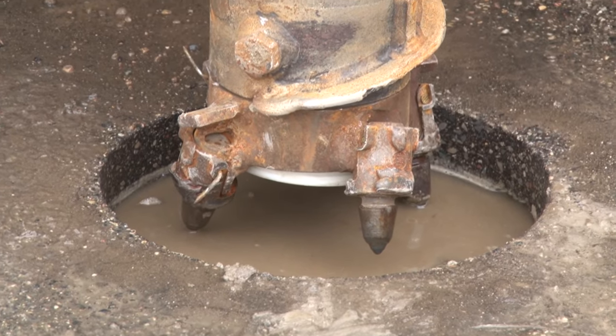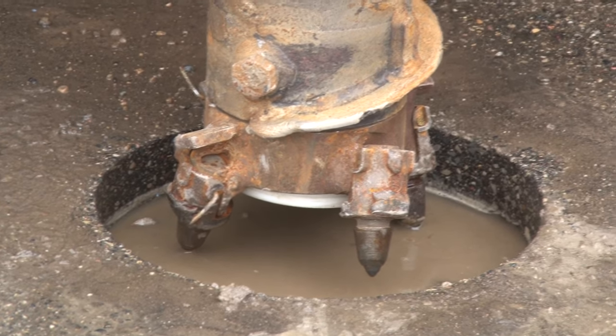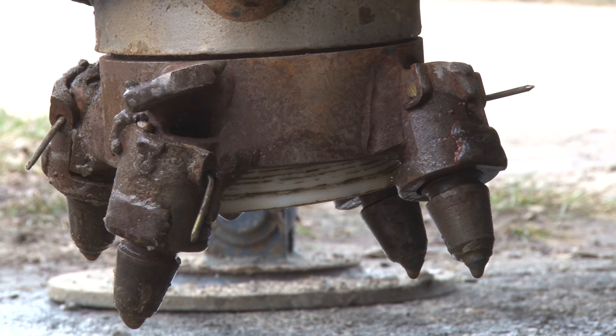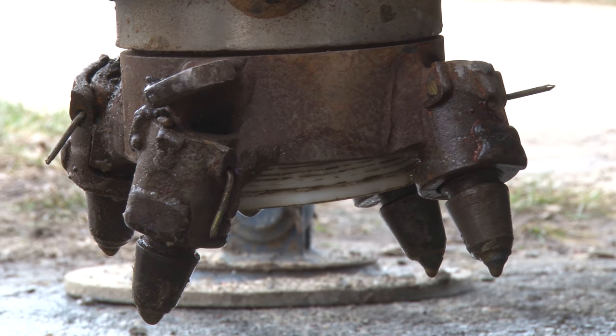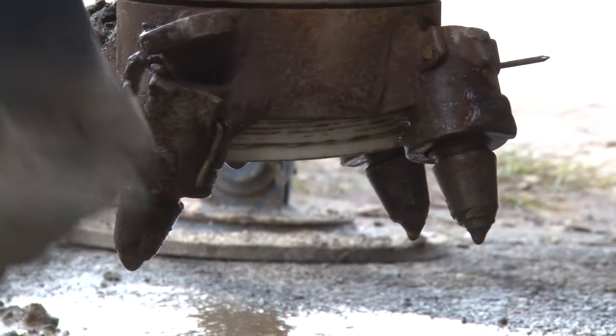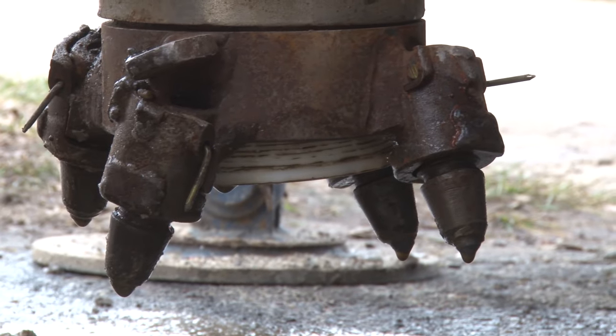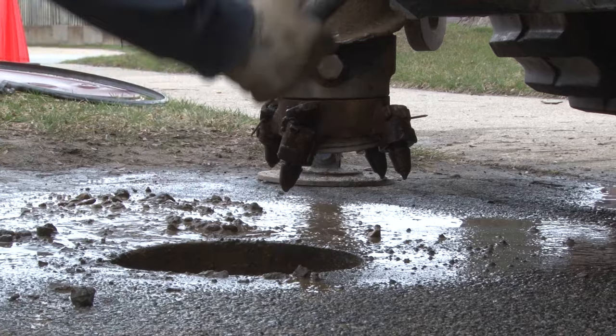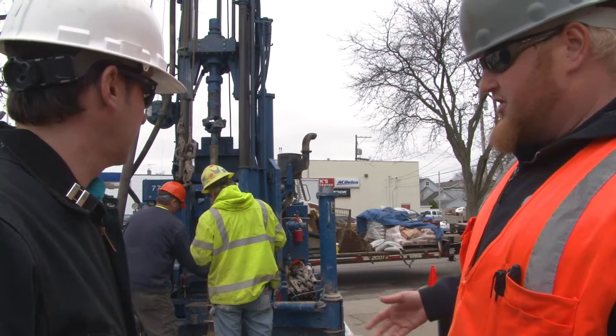Yep, and at the bottom, there's a drill head with four cutting teeth on it. That's the four big buttons? Yep. Okay, and those are just big tungsten carbide nubs? Just teeth. Yep. Carbide teeth, and you'll see as they go down, the auger flights will spin cuttings up. It'll bring them up out of the ground, and they'll just shovel them up, dumping them.